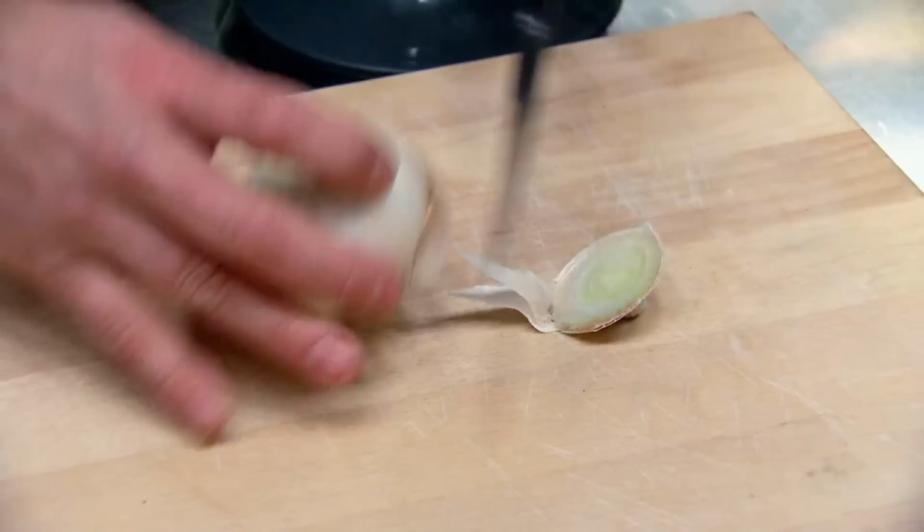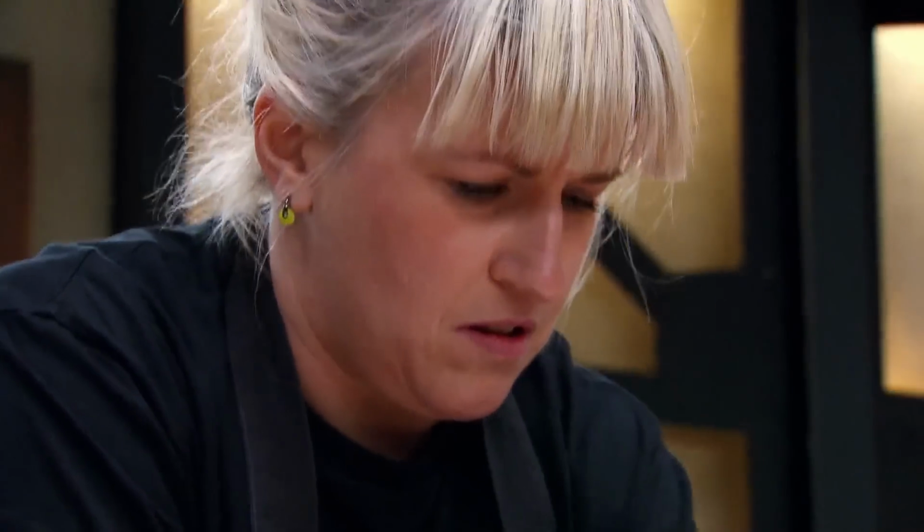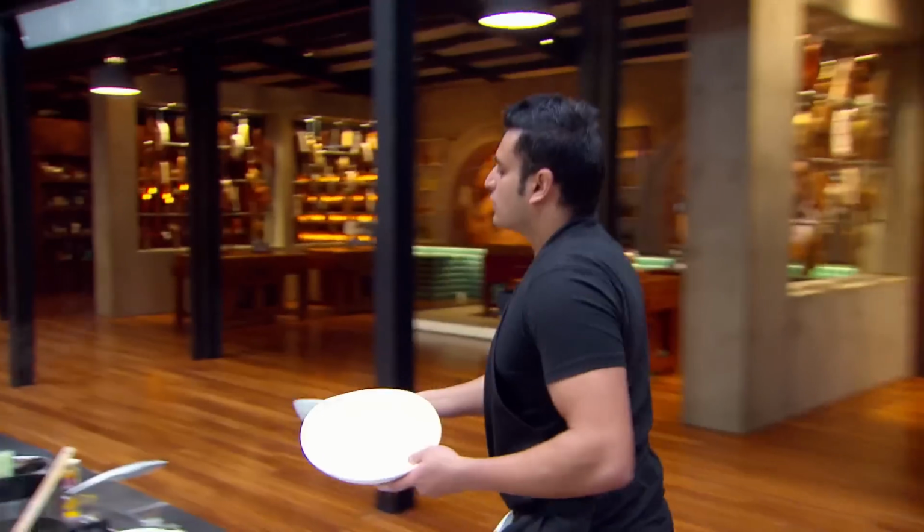You want to muscle your way into the finale? You need to nail this dish. You've got 15 minutes left. Come on, Em. Come on, Rishi. She needs to keep it clean or she'll get flustered. Rishi's really confident, as he should be.